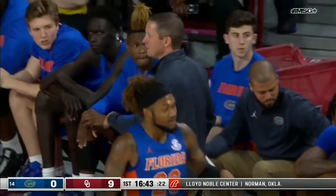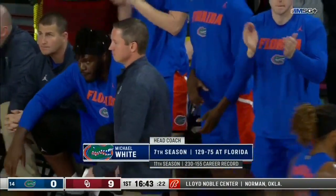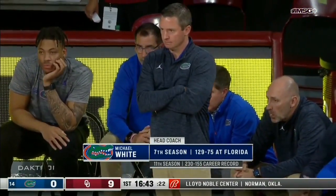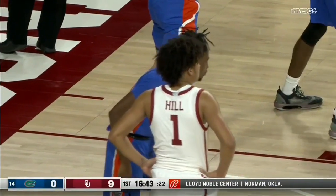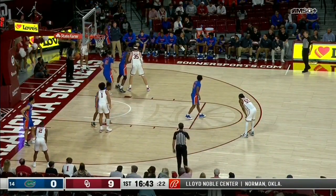And a substitution. You see the seventh-year head coach, Mike White. They have won at least one game in four straight NCAA tournaments. What a job he has done. The Elite Eight in 2017 and the second round three other times. Yeah, one of the great young coaches in all the country.